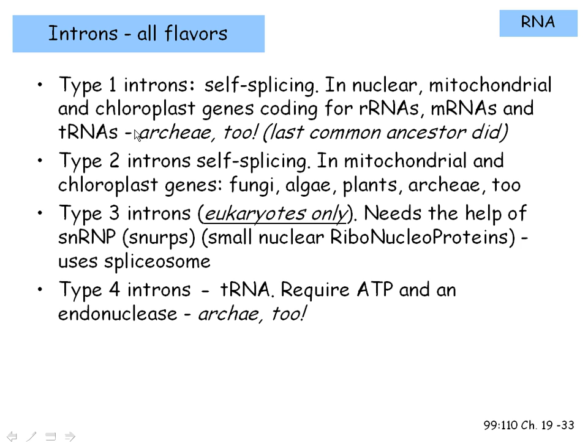This kind of self-splicing intron is also seen in the group called the archaea, or some of them sometimes called the methanogens, although there are methane-forming bacteria elsewhere. So this is one of the features that makes the archaea more like eukaryotes than like other prokaryotes. A second class of introns is also self-splicing, but it's not found in the nucleus, only in mitochondrial and chloroplast genes, in a wide variety of things.